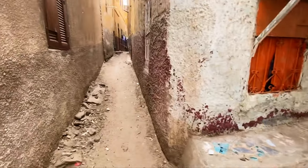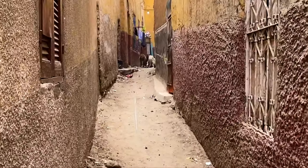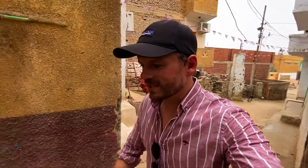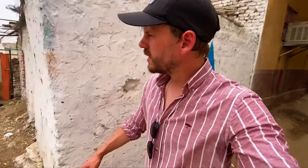And up here, there are sheep in the alleyways. Interesting place. So look, we're going to head up to Mövenpick now to get some lunch, maybe a couple of drinks. And yeah, on the way back, I'll do some more filming.